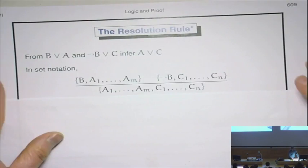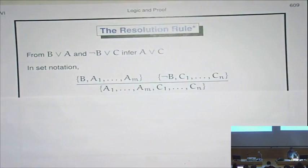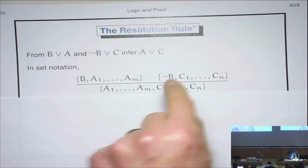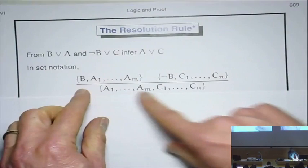If we rewrite these disjunctions in our set notation, now we are combining clauses. What we're doing with resolution is we've got two clauses. One has a literal B, which is positive. The other has the same literal B, only negative. You can think of them as canceling out, and then the A or C becomes instead that you have to list all the literals in the conclusion of this.